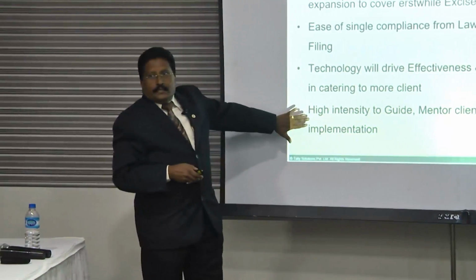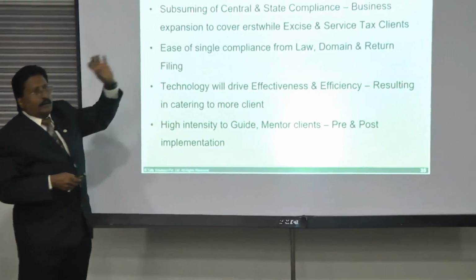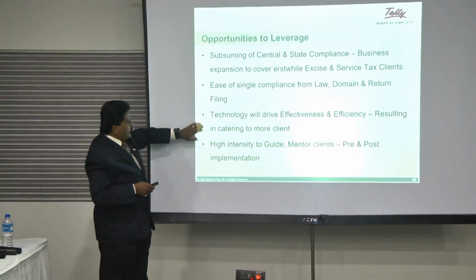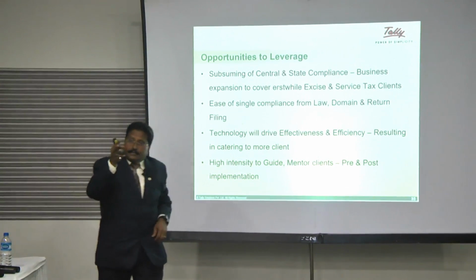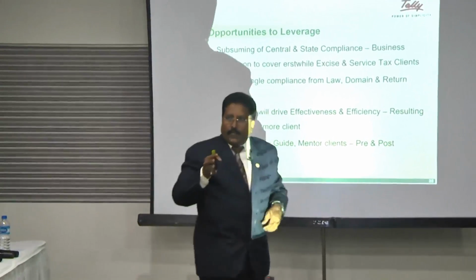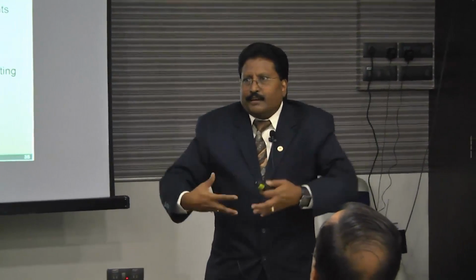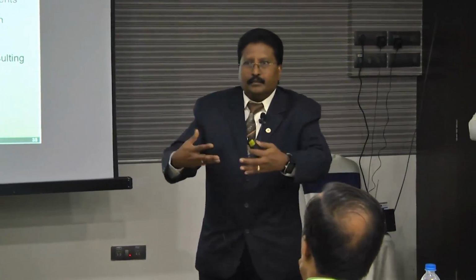Because you have to now build this competency for your people, your organization, whoever it is, as there will be a high-intensity touch with your client pre-GST, during GST, post-GST, right? See, because for everybody it takes 6 to 8 months to settle down, be it government, be it client, be it yourself.